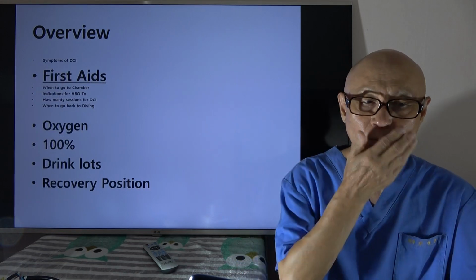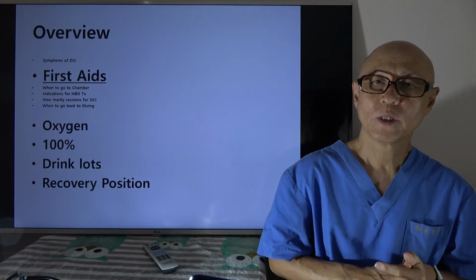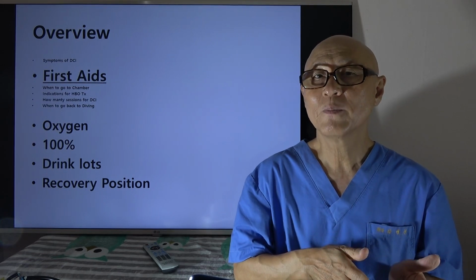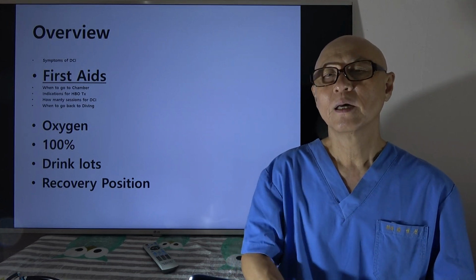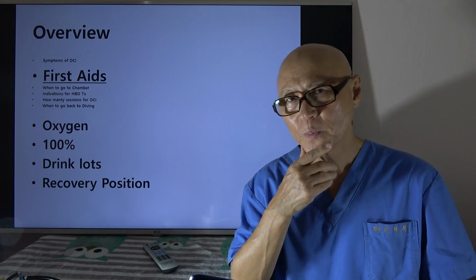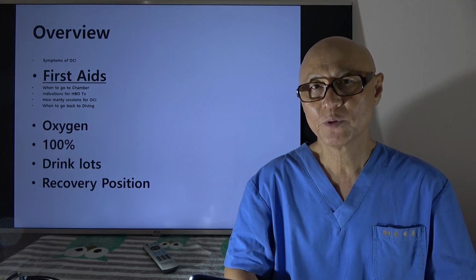So the first aid is always 100% oxygen. What if it is not 100%? What if there is no oxygen in the resort? If you have nitrox, like 32%, it's still better than breathing air. So try to get oxygen when you have the symptoms. Also drink a lot of water and take, not really the recovery position in the classical form, but the best and most comfortable position.